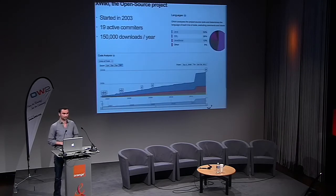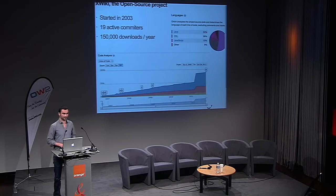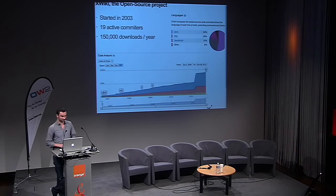But it's also an open source project which was created 1 year earlier than the company by someone called Ludwig Dubost. And today we have 19 active committers and a lot of downloads per year. We don't have that many active users, but still we have quite a bunch of users. It's a Java application, well, mostly Java, and we're approaching the 1 million lines of code. It's starting to be a quite big project.